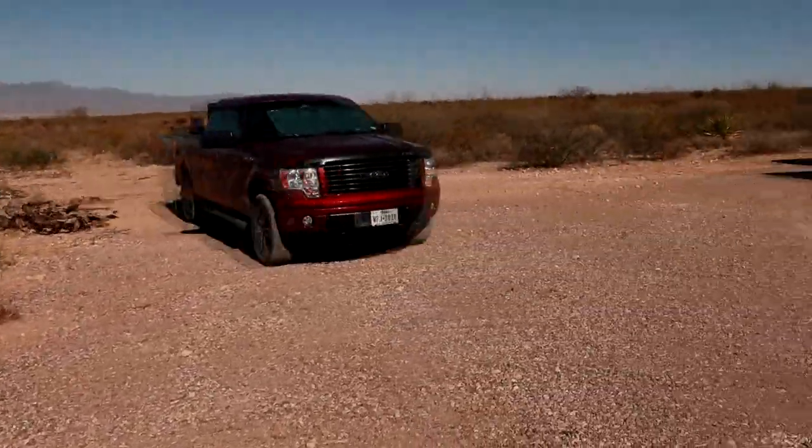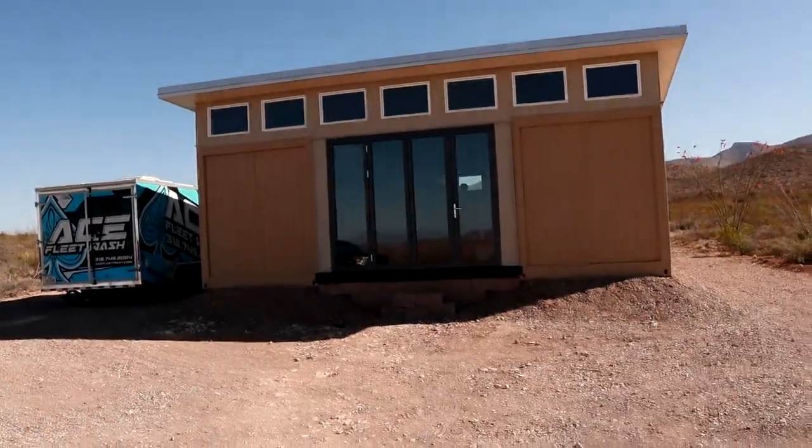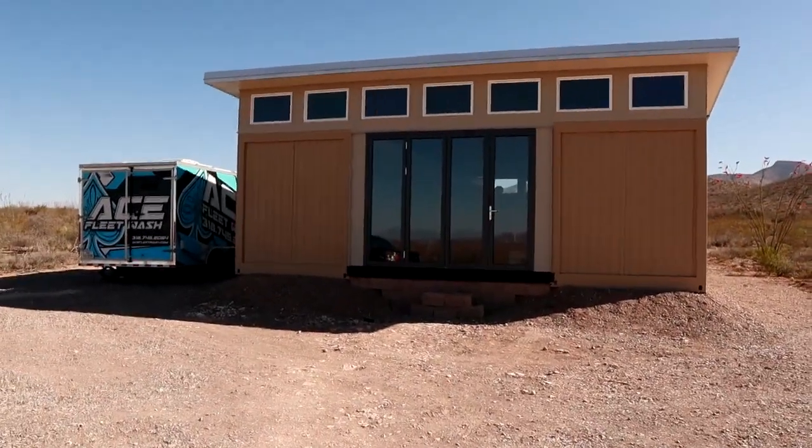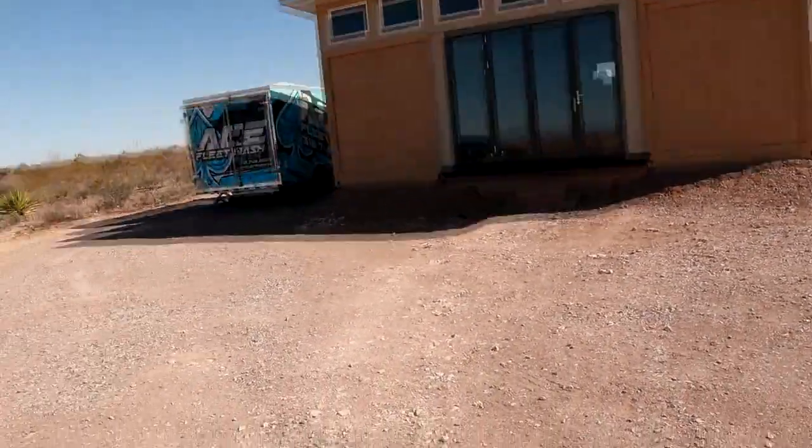So that is the basic tour. There's the view of the house there with these accordion doors that open up onto this spectacular view that I'll show you in a minute. If it weren't for those doors and the great view of the mountains, I probably would not have bought this property. And by the way, the house is just 2 more of those steel containers.